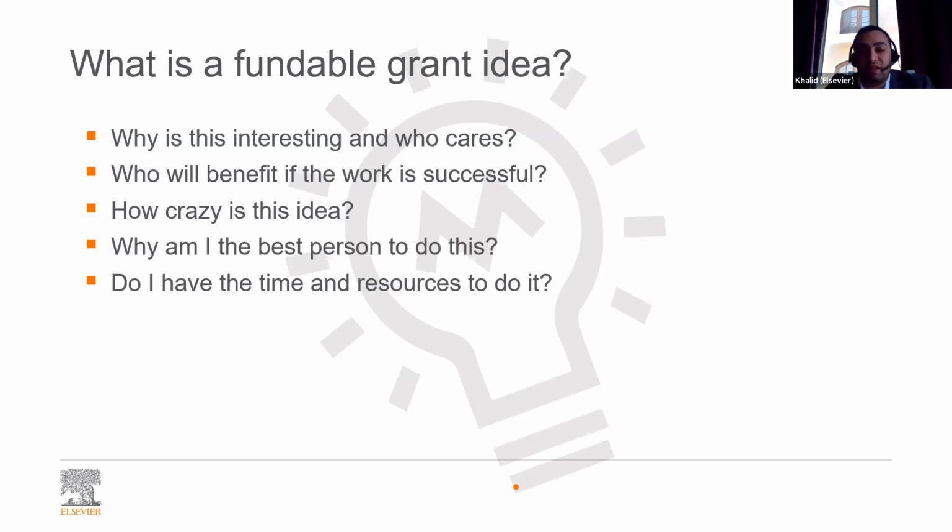And another thing is how crazy that idea is. While there are no hard and fast rules about that, different agencies have different appetite for risk. So you have to understand that some funders would like a more conservative idea, but other funders would definitely be very interested in exciting ideas and have a bigger appetite for risk.